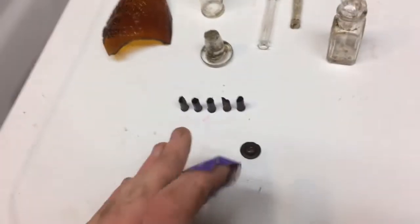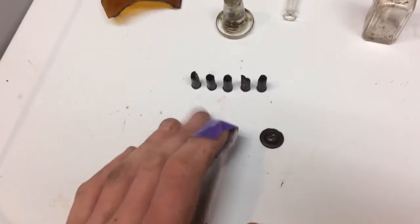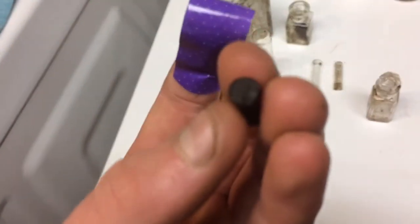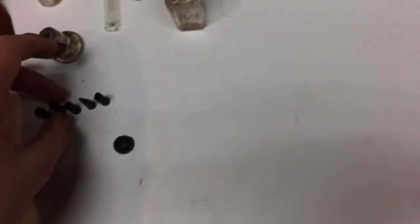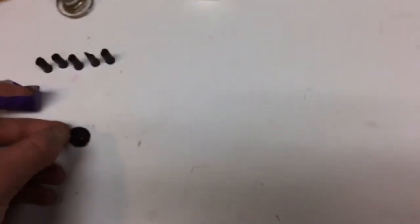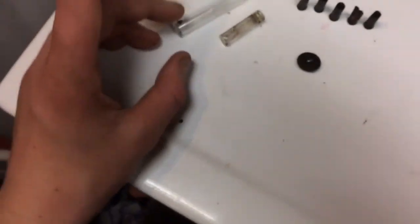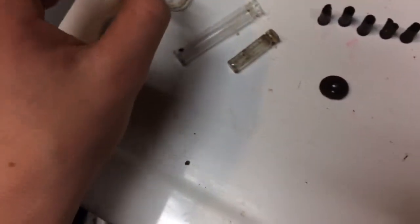So I didn't get a couple things on video like these. I found a bunch of 22 rimfire casings. Hopefully you can see that. So I think those are a little older. I found one button. I think it's metal. I don't know for sure though. And I found 2 little pill or medicine containers. Well, actually 3 little pill or medicine containers.